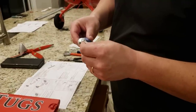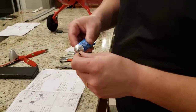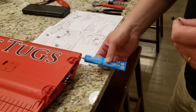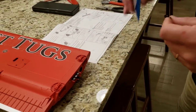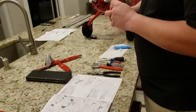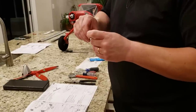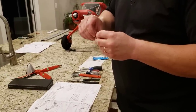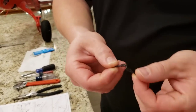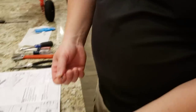This is going to give us a little bit more flexibility than CA. And I just feel like this is probably a better option for it. But you guys can do whatever you want on this step. If you think the CA is the way to go, just use medium CA like they recommend. I'm going to go ahead and use this foam to foam. So I'm just kind of splitting the difference here between the two.